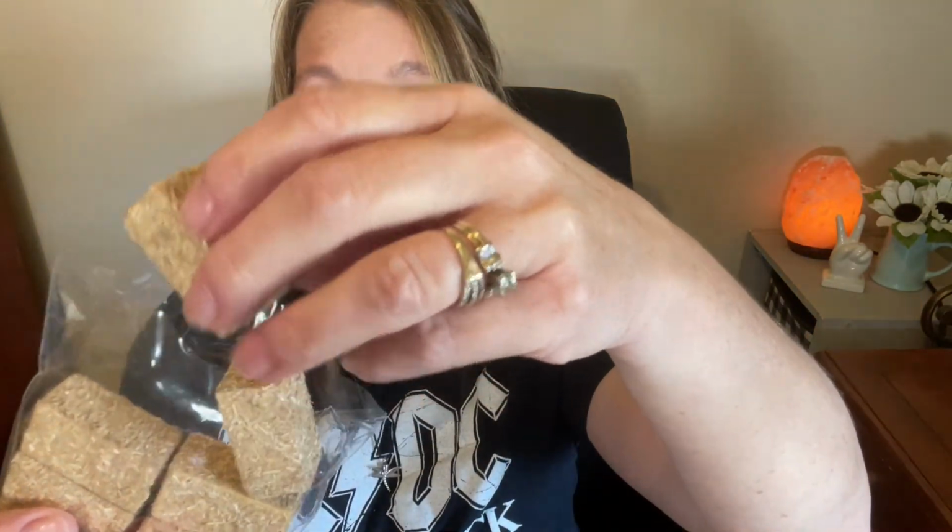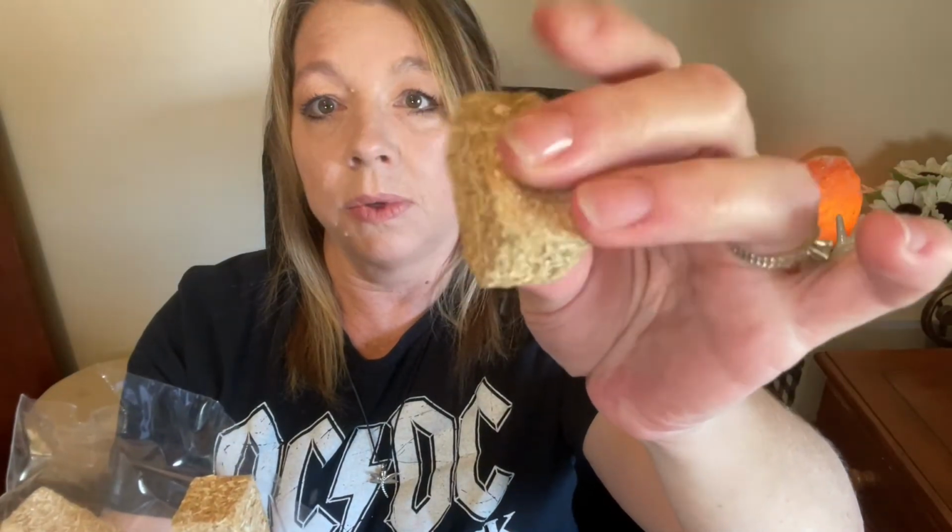Pull them out of the package and nope, there's nothing coming off of them. Maybe a little fuzz, a little dust I can kind of see floating. But other than that, yeah, they're not making a mess at all. So that is definitely a plus.